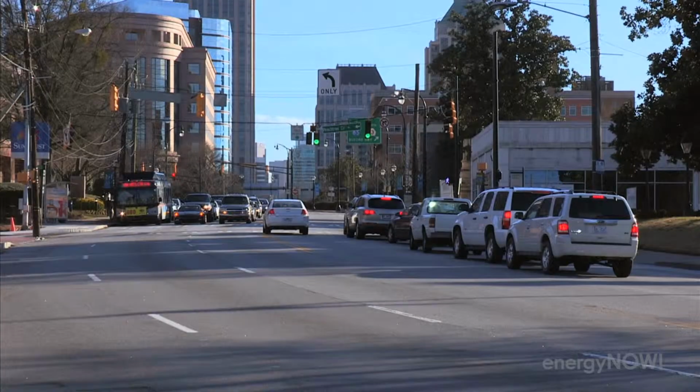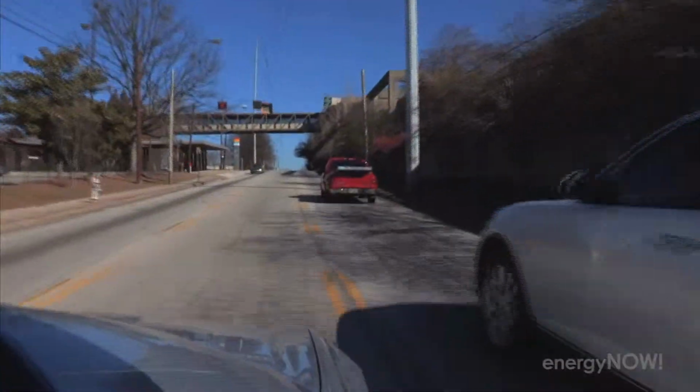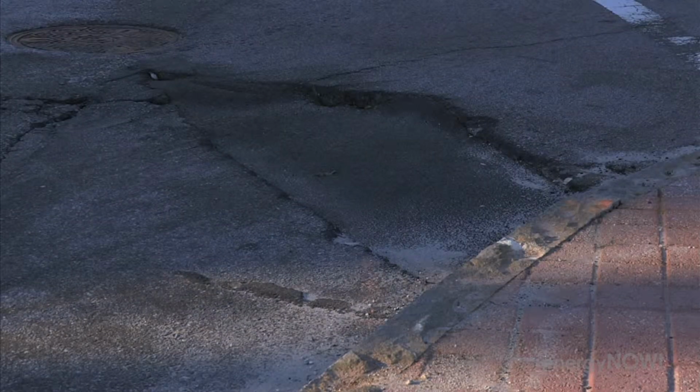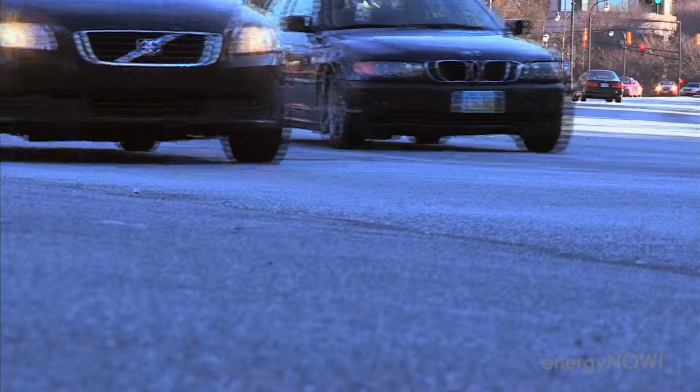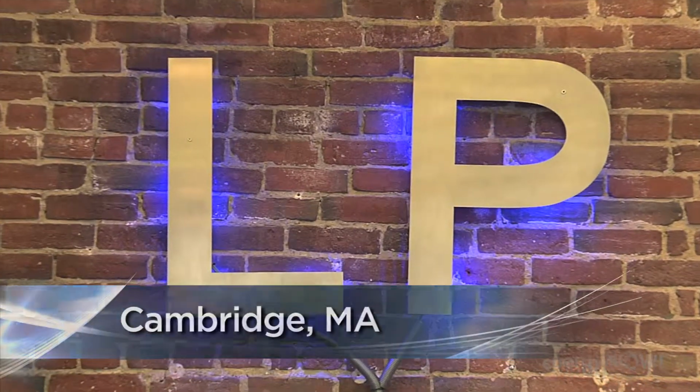Now, stopping and starting are not the only ways we waste kinetic energy. Anytime you move fast over an unsmooth surface, you bounce up and down. Vehicles are bumpy. It's why shock absorbers were invented. And now they're being reinvented by a pair of kinetically inspired MIT grads at Levant Power in Massachusetts.